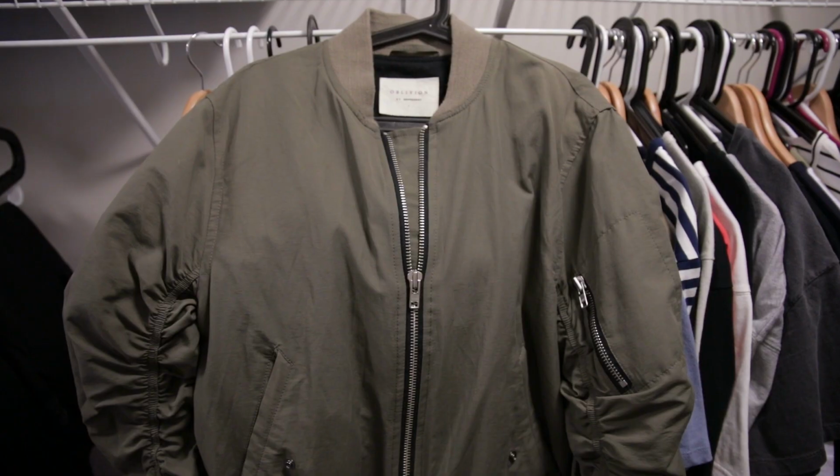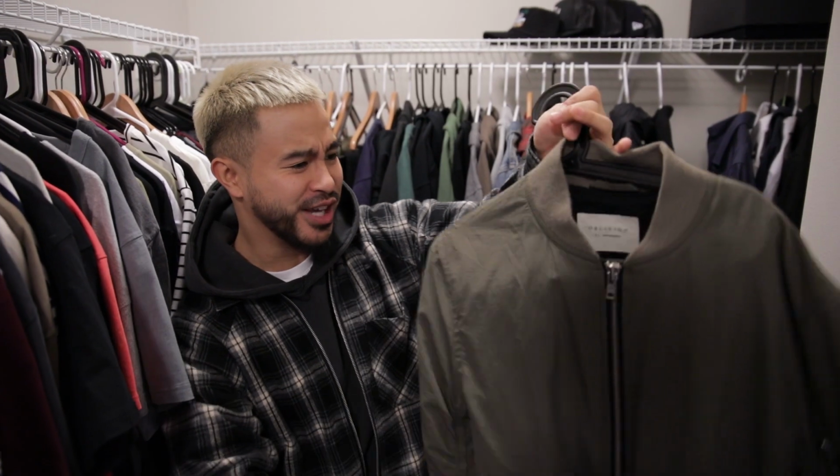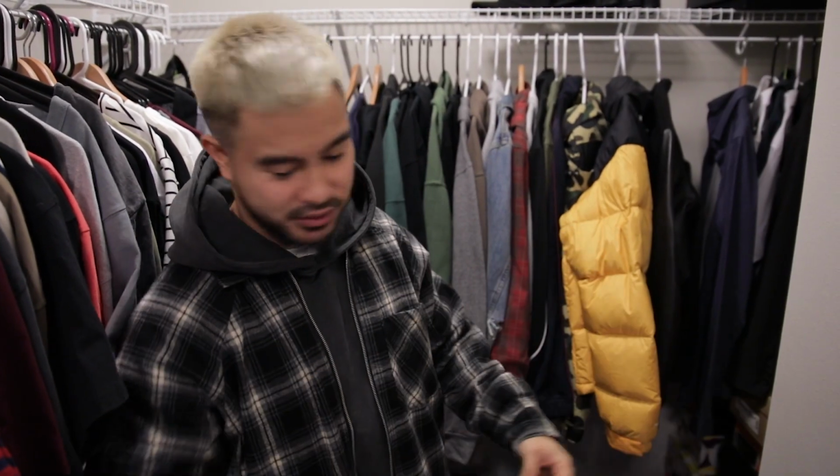They sold me this fake Represent jacket. At the time, obviously, I didn't know, but it kind of pains me to see this jacket right now, man. I spent like $300 on this, but that store that I'm talking about, I think they ended up shutting down. This is unfortunately one of the items that I got, a fake jacket right here. Maybe I'll just toss this.